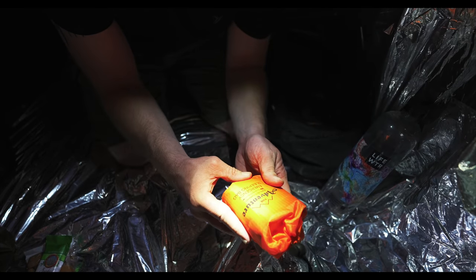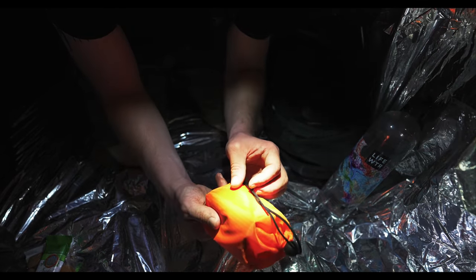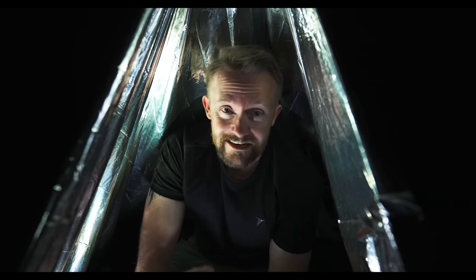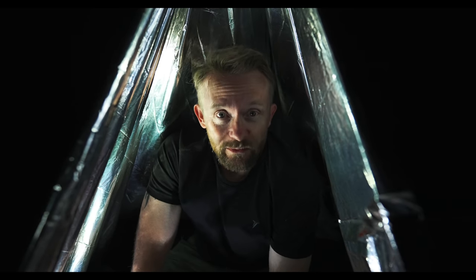This is the emergency sleeping bag, so we will check that out in just a little bit. When it comes to this Mylar material, I have to say that it is working very well right now. And it should, because I'm hot. I've been hiking, I'm warm, and that means that I'm radiating quite a bit of heat.